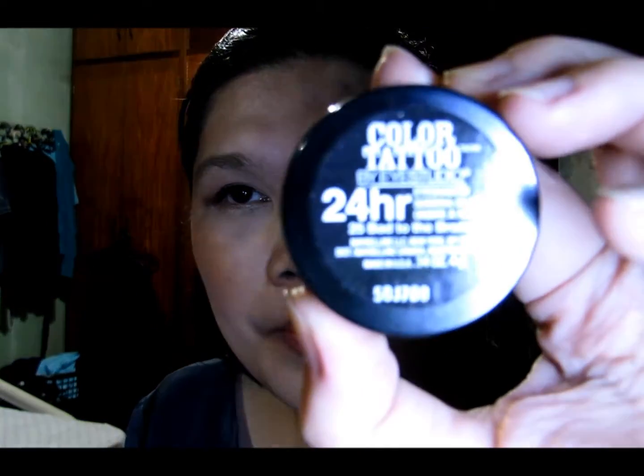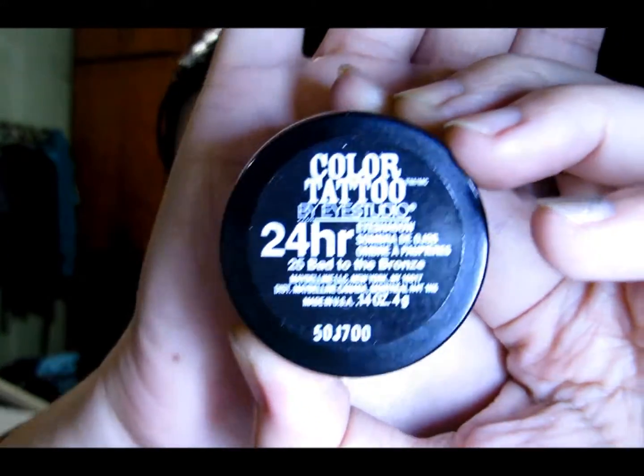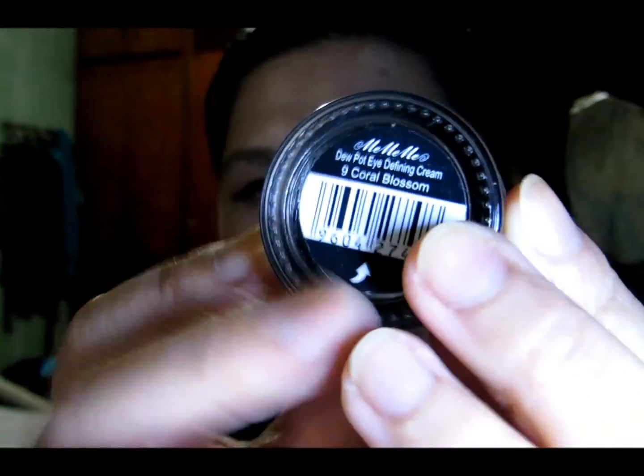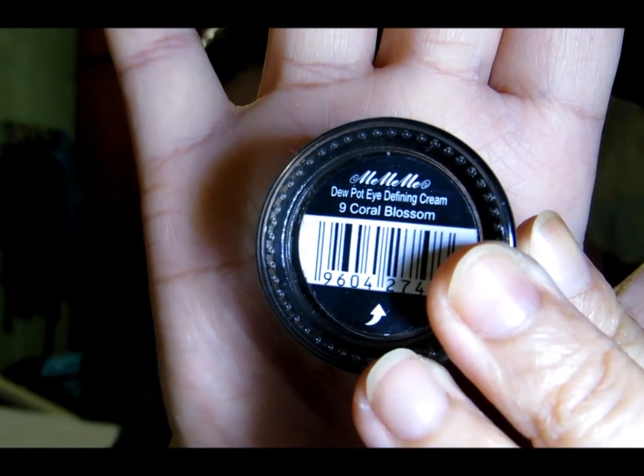Also from Multiply, I bought Maybelline Color Tattoo in Bad to Bronze. Just like that. And then I also bought from Multiply the dupe pots from Mimimi in Coral Blossom, which looks like that. Anyways, and then after that, I bought, yeah, too much space here.